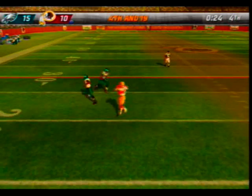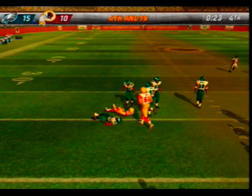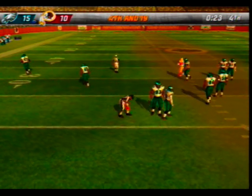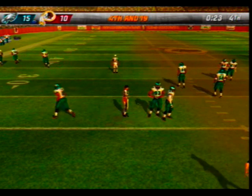Looking to pass, facing a 4th and long. The wide receiver has it. They'll spot this one at the 23-yard line. He makes his 5th stop of the game on that play. They didn't have much choice, needing a touchdown to take the lead, and now they'll turn it over with very little time left.